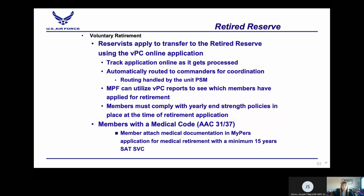Reservists can apply for the retired reserves through the application on the VPC website. When you go into the VPC website, you're going to go down to the retirements application and plug in your information. That will also be where you can track your application once it's been initiated. It'll go through your chain of command, get approved, and go to the retirements office for final approval. We will do a scrub of your record, make sure everything's good to go, and get it processed.